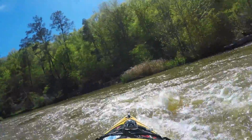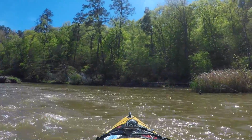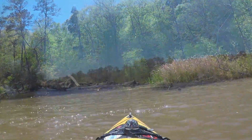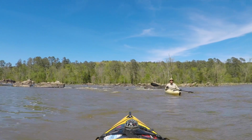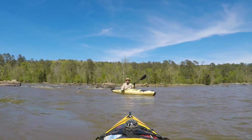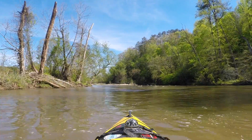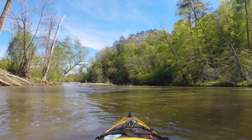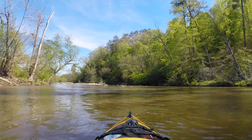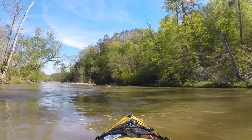Here we are scraping through a little bit. Just to the right of where I went would have been a little better. Unfortunately, I saw that when it was too late. I look back upstream there, just before Gabriel's Bend. And we're on the river right here. And you want to stay in the far, far right channel as you approach this bluff up there with the pine trees on it. Far right will be Gabriel's Bend.